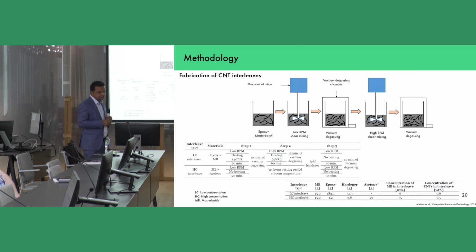Regarding fabrication of interleaves, it's the process of diluting the CNT master batch. Two types of interleaves were produced, called LC interleave and HC interleave. LC stands for low concentration of carbon nanotubes in the interleaves, and HC is for high concentration of CNTs in the interleave. The low concentration interleave contained about 0.6 weight% of CNTs, and HC contained about 7.5 weight%. Diluting master batch is a multi-step process, starting with step 1, low speed mixing, followed by a degassing step. Second step is high speed shear mixing, followed by another degassing step. And then we add compatible hardener, mix again at low speed and degas before we introduce it in the laminate.